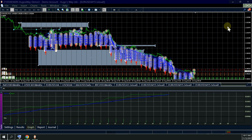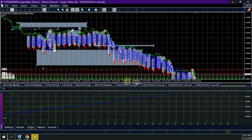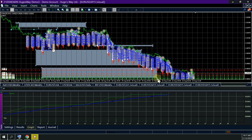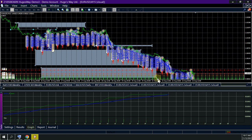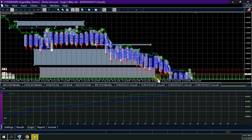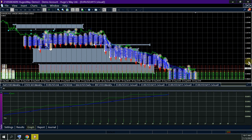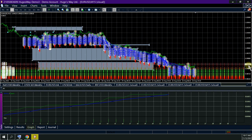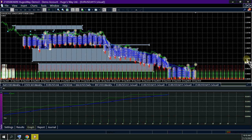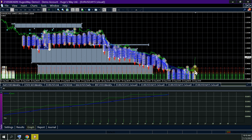We are another chunk down. I don't know, this is a lot of pips here. So another smash down. Now hopefully we've still retained. Looks like we missed the sweet spot on that. See, we didn't buy enough down here.